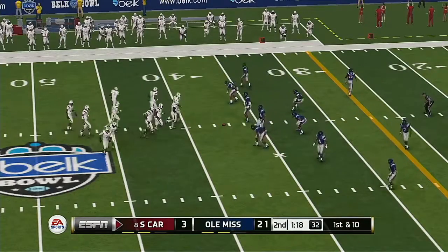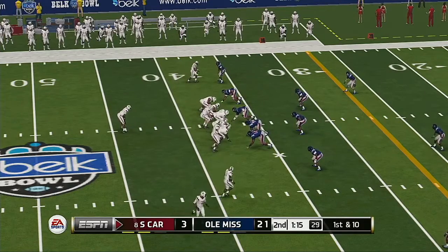Man left, man left. Go down, go down. No, no, check that, check that. You're on my 52.